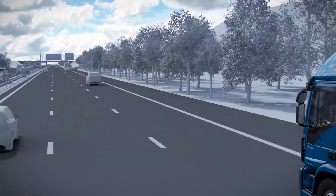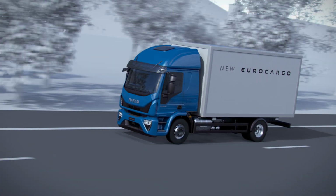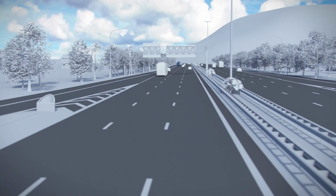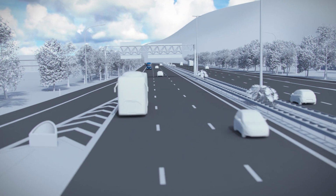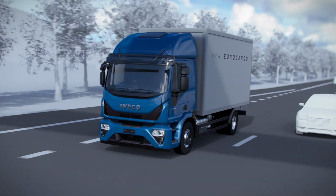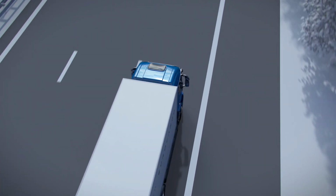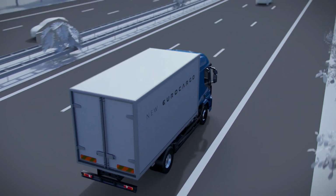In accordance with the legal requirements in force from November 2015, the Advanced Emergency Braking System is an active driving support safety system which can detect the presence of obstacles in front of the vehicle and act automatically to prevent or mitigate an impact and minimize its consequences.